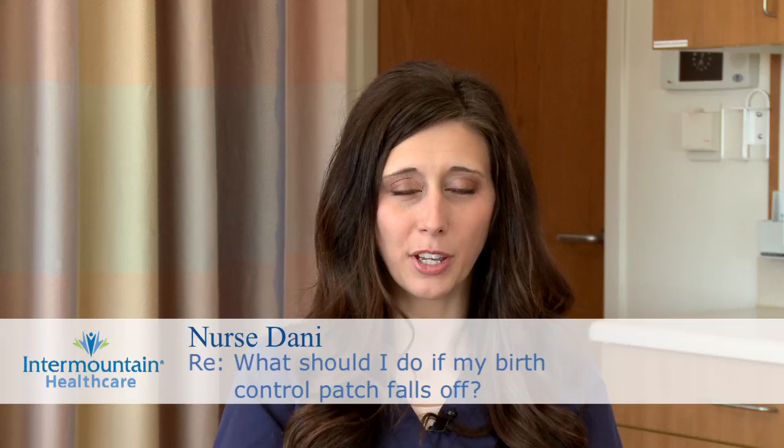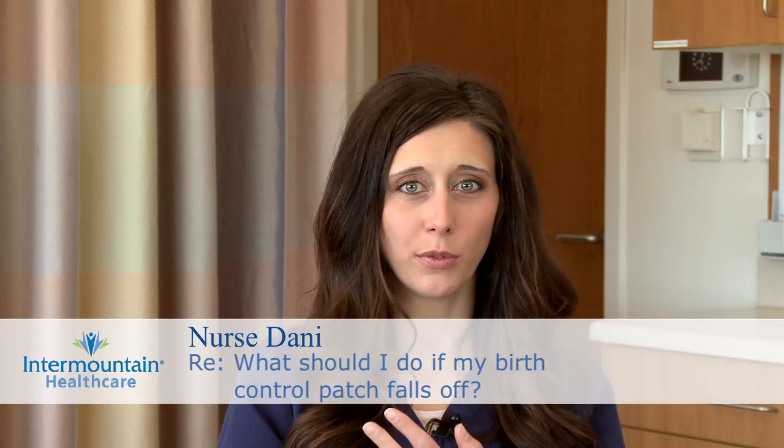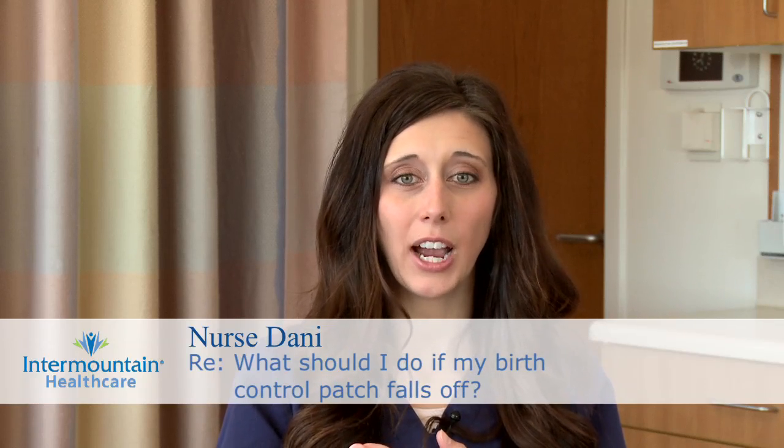Birth control patches are a very effective form of contraception, but a lot of women forget to change their patches or they fall off and they're wondering what they should do. If you have any questions about it, you should call your doctor who prescribed it, and based on their knowledge of your situation, they'll be able to give you the best advice. But generally speaking, there are some guidelines that you can follow.